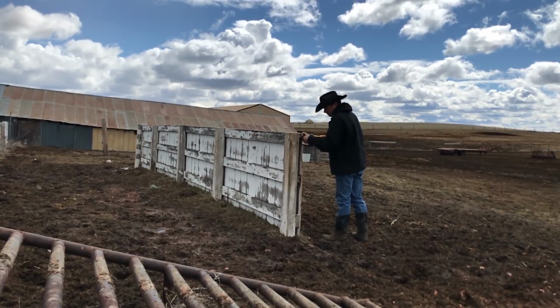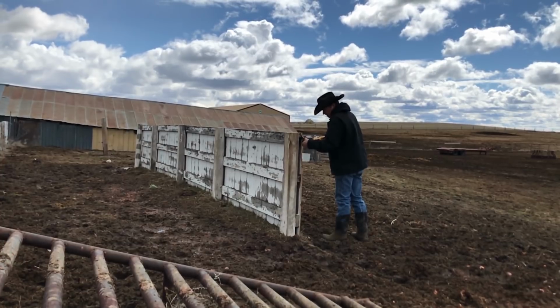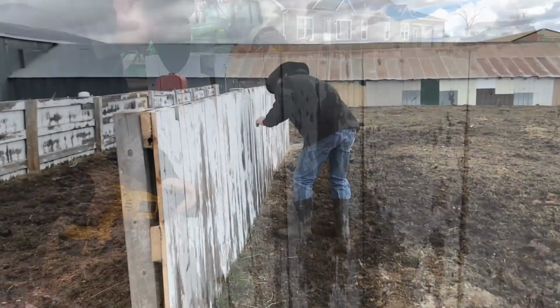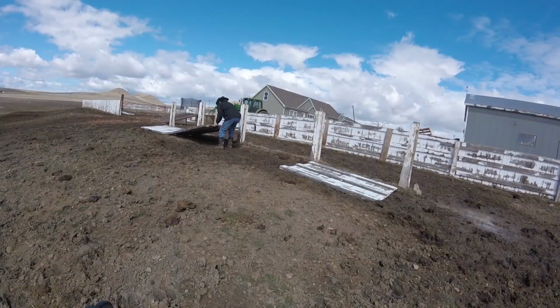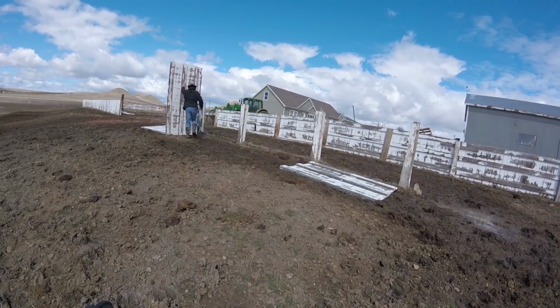If the wood was in better shape, I might try to save parts of this fence, but it's pretty beat up. And although we'll still set it aside if we ever need it, after all, ranching is all about recycling, I'm not worried about keeping it intact. Each panel is cut first between the posts using a reciprocating saw and knocked to the ground. Then we can stack them up and take them out of here with the tractor, taking them over to a wood storage area that we have.